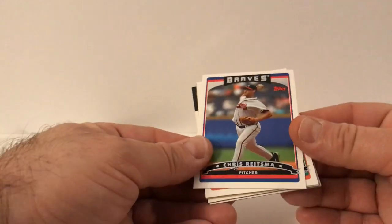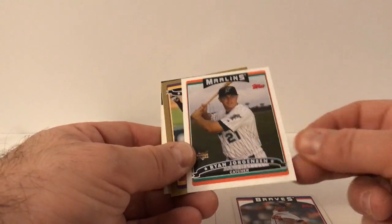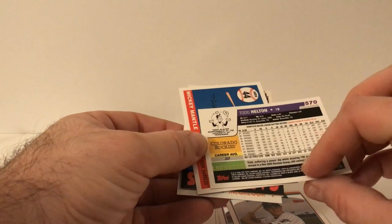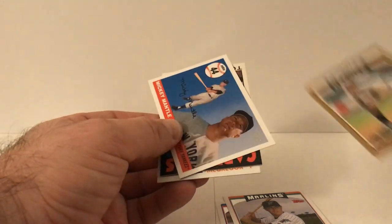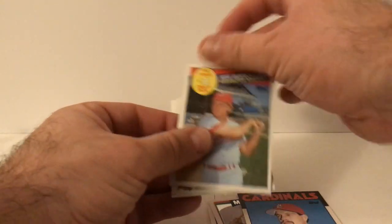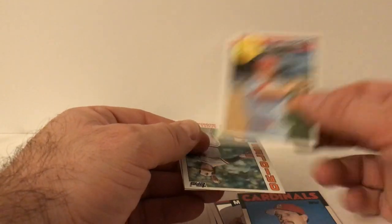Okay. Let's see. Chris Rietsma, Ryan Jorgensen. Got a gold bordered, probably numbered card, Todd Helton. This is numbered 1909 to 2006. Cool. Got a Mickey Mantle insert. Throwback cards are Todd Worrell, 86. You've got Jeff Burrows, Washington Senators, number one draft pick.